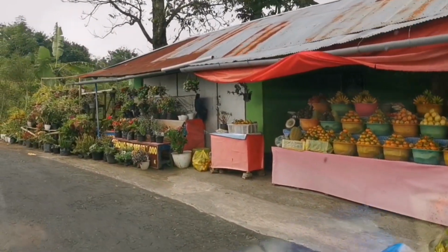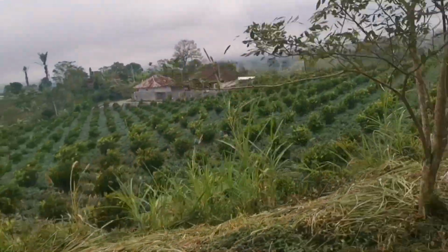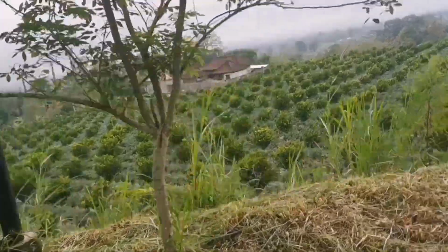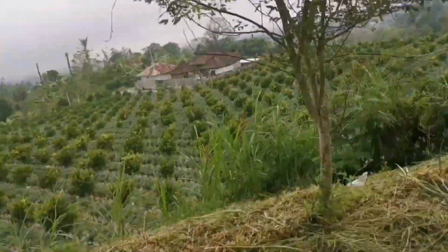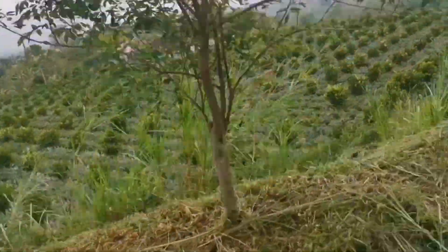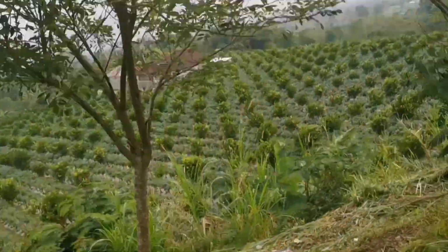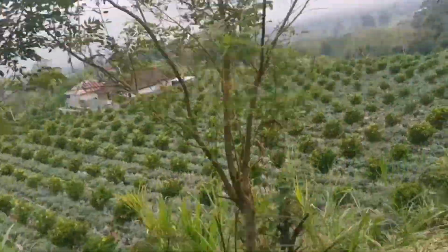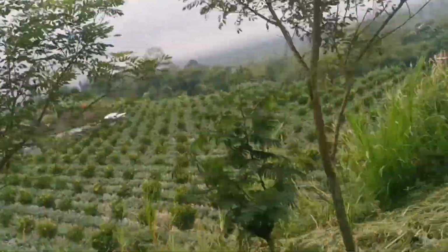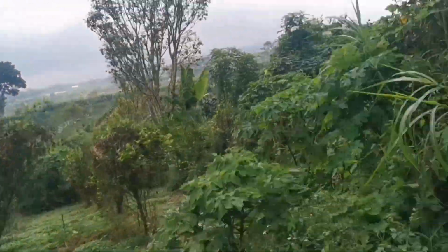Interesting, very colorful. Yeah, let me show you again the orange farm. Between the orange tree is the greener, bigger tree, and then the smaller tree is the chili. Yeah, the chili tree. It is part of the traditional farmer system that we call Tumpang Sari. Tumpang Sari, oh, like neighborhood, huh? Alright, interesting.